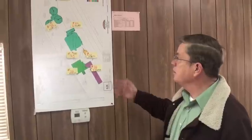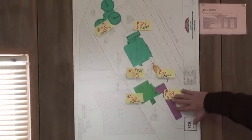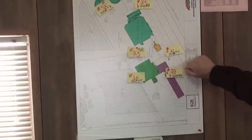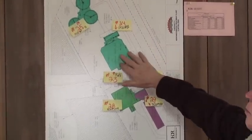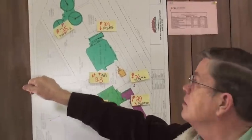And behind me you'll see a drawing that lays out the various processes of the treatment plant. This one here is a solids handling pad. We've got digesters here. This is the headworks pumping station. This is the aeration basin where the actual process takes place. More than anything else, this is where all the biological activity takes place. And then we have final clarifiers for the settling of the solids, final settling, and then we have a final effluent pump station that will pump it back to the river.